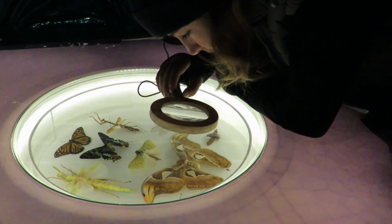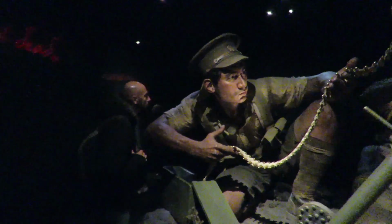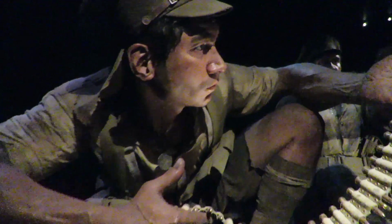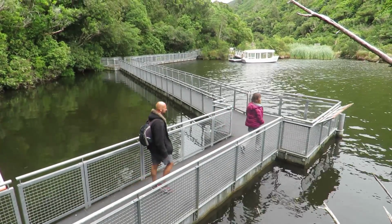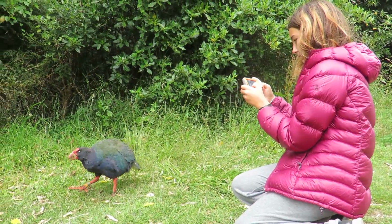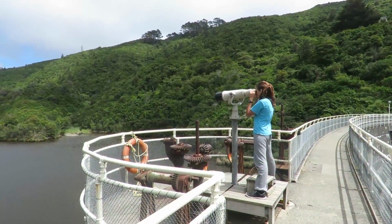We spent a full day in Te Papa, the impressive National Museum and Art Gallery of New Zealand. And a full day in Zealandia, the world's first fully fenced 200-hectare urban eco-sanctuary and a conservation project, reintroducing species of native wildlife back into the area.